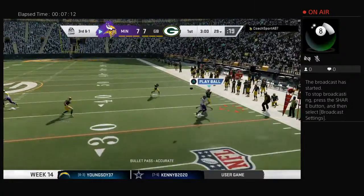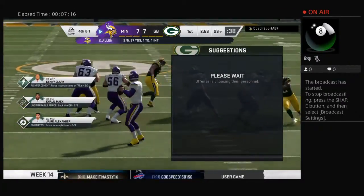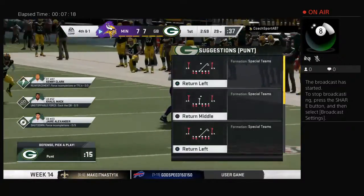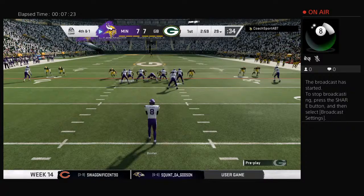Allen looks to throw on 3rd and 1. And this is going to be incomplete. Didn't have a receiver open downfield, and as it turned out, couldn't even find his outlet man because of the coverage. It's way too tight, unable to find anyone open.